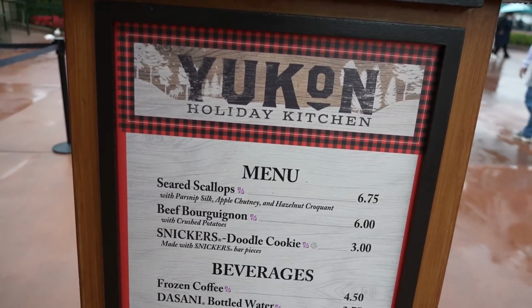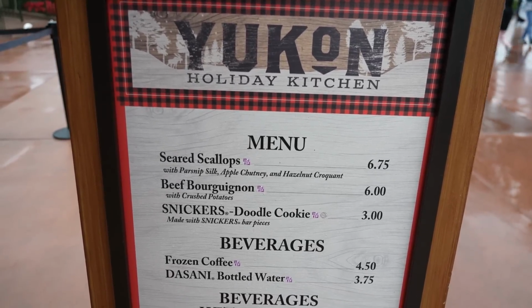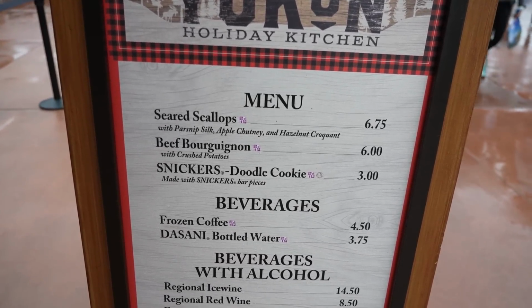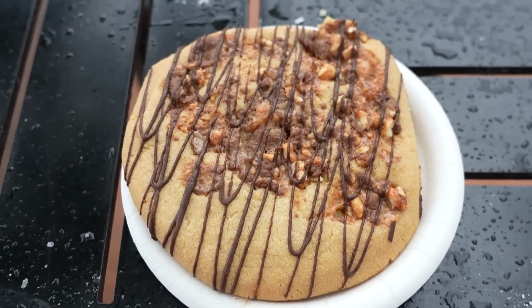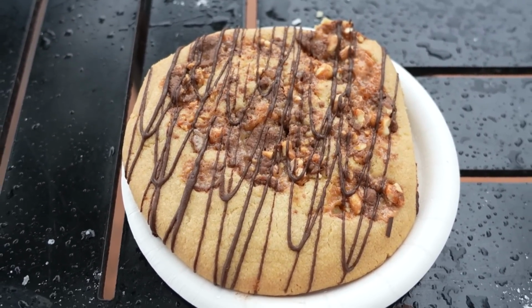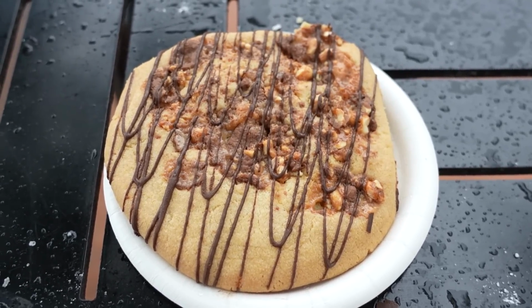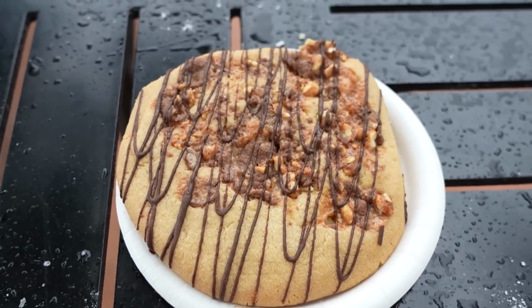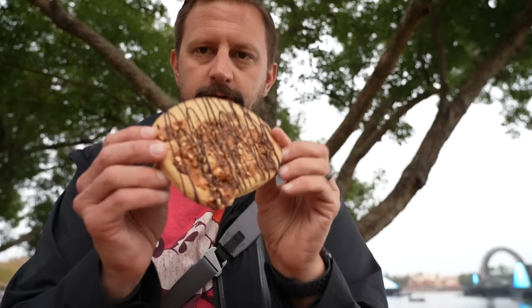All right, guess I'm just getting a Snickers doodle cookie made with Snickers bar pieces for $3, and then I'm just gonna get a bottle of water, I think. I always like it when they don't really give a description of the cookie. They're like, cookie made with Snickers. And that was their description of it. This was $3. I think it's a Snickerdoodle covered with Snickers pieces and then drizzled with chocolate. Sounds delicious, but I am already starting to feel this cookie stroll. So let's get into it. Snickers doodle.